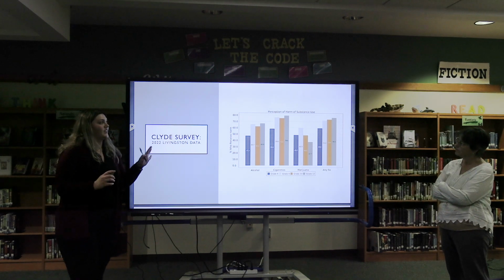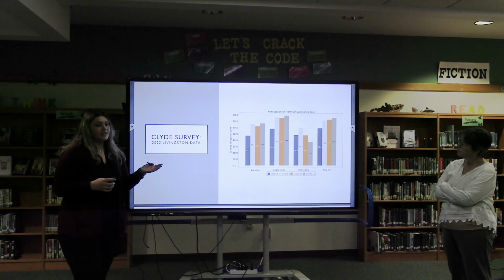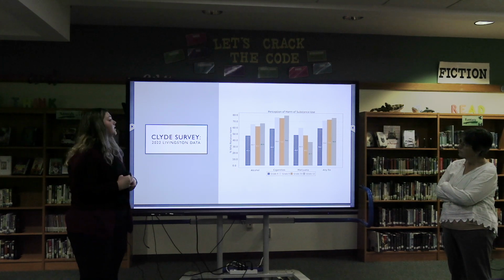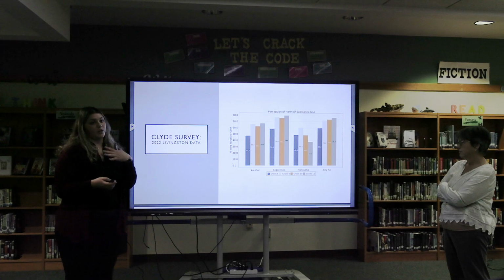And then this is our data on the perception of harm for their substance use. So for this graph, the higher the better. This tells us what substances the kids view as dangerous and harmful to their bodies. So we can see that the cigarette numbers, for example, are very high. So it shows that they really know that cigarettes are dangerous, and same with prescription drugs. But things like alcohol and the marijuana numbers especially, their perception of harm for marijuana is pretty low. So that means that there's a pretty significant number of kids in Livingston County who don't view that as harmful. So that tells us that that's something that we really need to address.